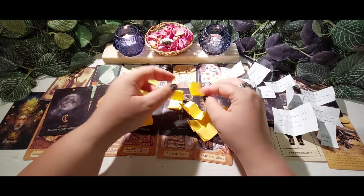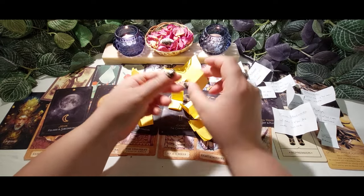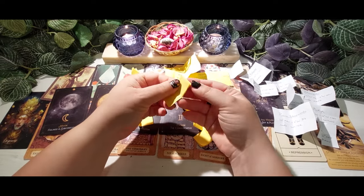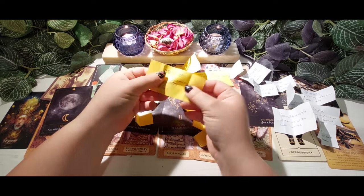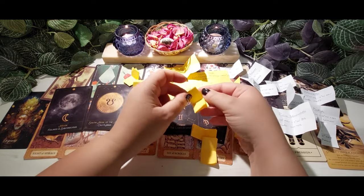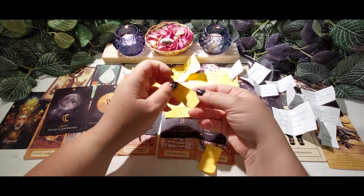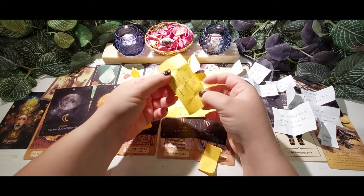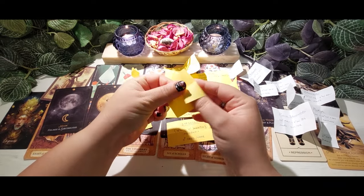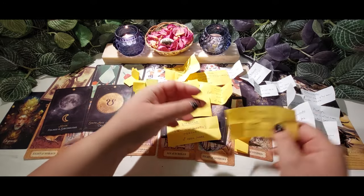Okay, let me get more nakshatras. Some of them are probably going to repeat. We have Swati, which is ruled by Rahu. We have Dhanishtha again, which is ruled by Mars. We have Ashlesha, which is ruled by Mercury. Mula, which is ruled by Ketu. So we have a lot of Ketu going on. We have Kritika, which is ruled by the Sun. Jyeshtha again, which is ruled by Mercury, like I said. We have Ardra again. I think Ardra came out, didn't it? Yeah, Ardra came out again.